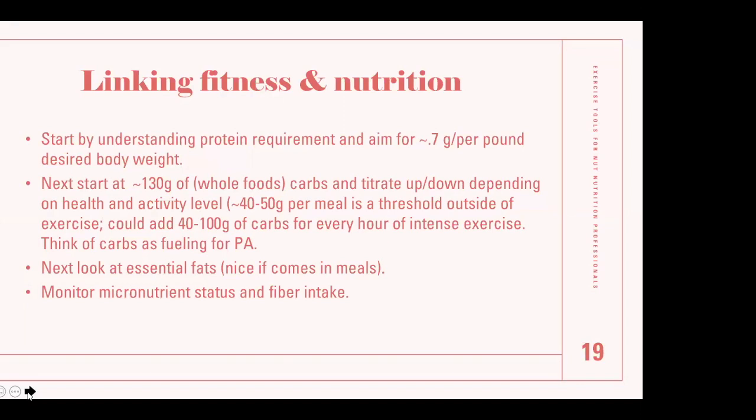It's just good to remember that exercise doesn't appear to help with weight loss per se, but it does appear to help with maintaining weight loss. And this might be true because of a couple things. So, number one, exercise helps to retain lean mass when you're dieting, so you're more metabolically healthy. And number two, exercise can help to regulate appetite.